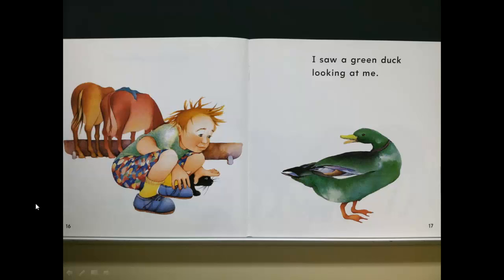Now let's pause here. Now the duck. Think about the duck. How is the duck different from the other animals the boy has seen? How's the duck different? Well, let's think about what we are supposed to be learning about in this story. Think about whether the animals have fur, feathers, skin, or scales. What's a duck covered in? Yeah, a duck is covered in feathers.